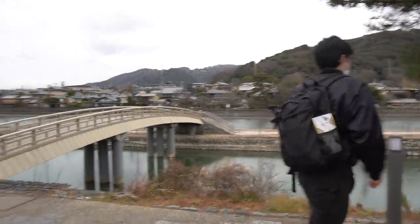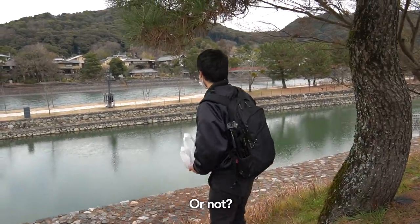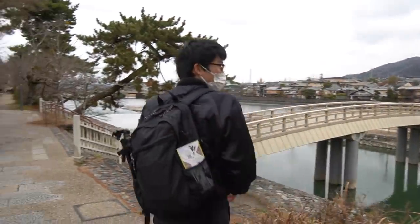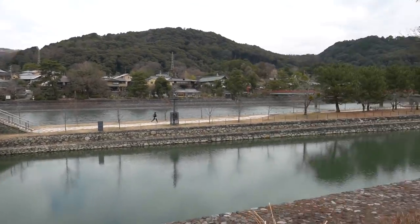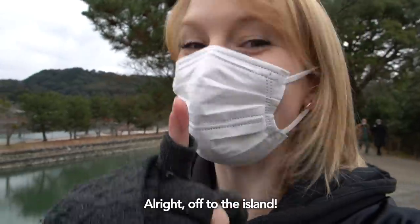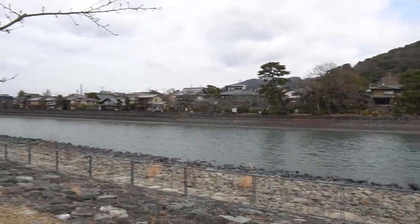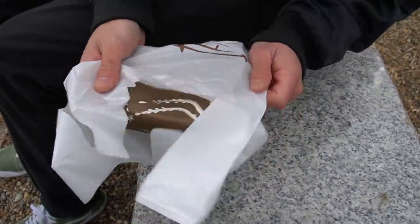Whoa. So we can go sit on the little island. Where? Oh, you want to sit under the tree? Yeah. You're just gonna sit under the tree. That works too. It's very poetic. Let's go to the island. It's not so bad. Oh yeah, there's also tea houses too. Seems cold though. Too excited for the mango first.